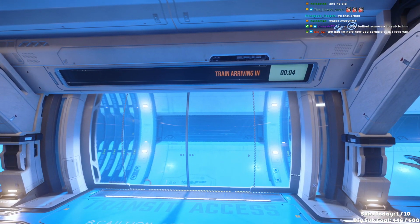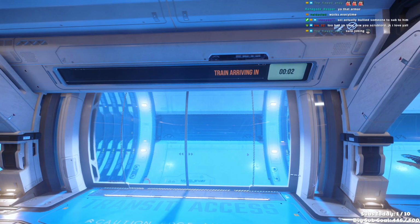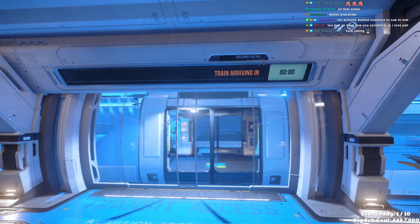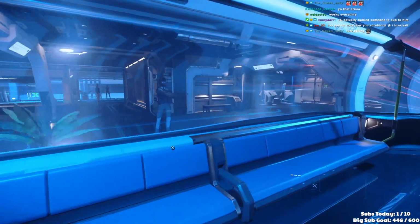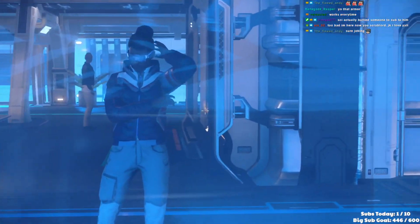Approaching station. Stand clear of disembarking passengers.